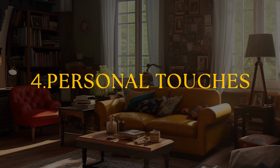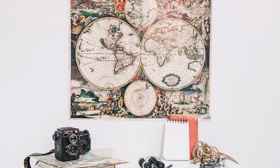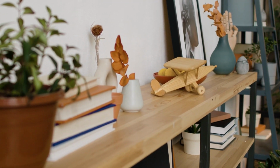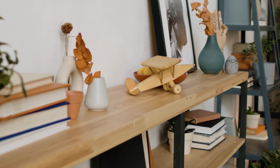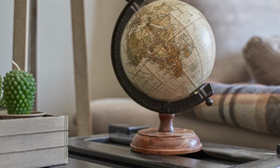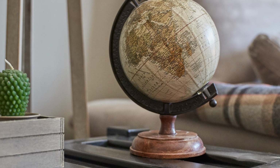4. Personal touches. Decorate with items that reflect your personality and memories. Display family photos, travel souvenirs, or artwork that you love. These personal touches make your home uniquely yours and add to the cozy feeling.